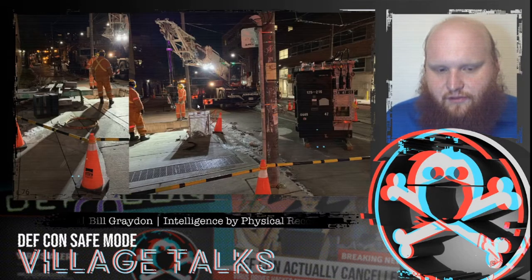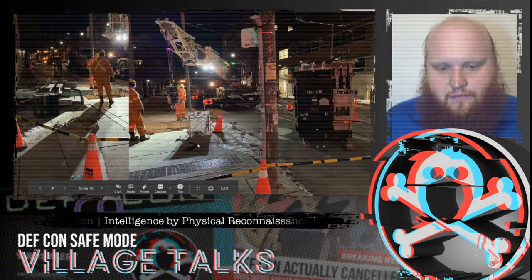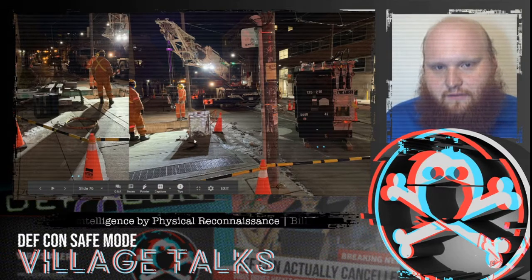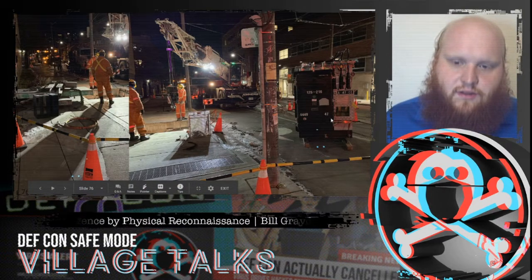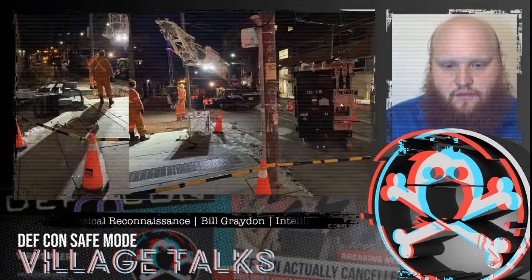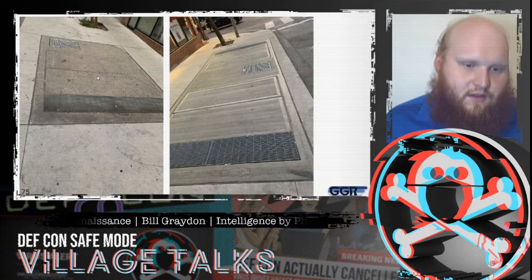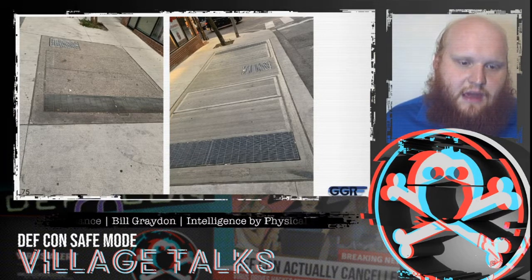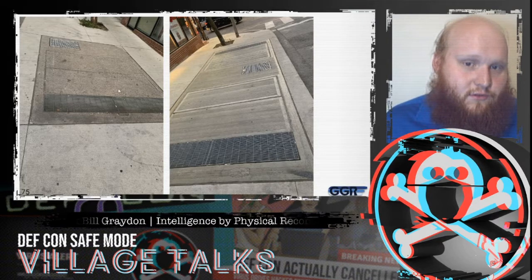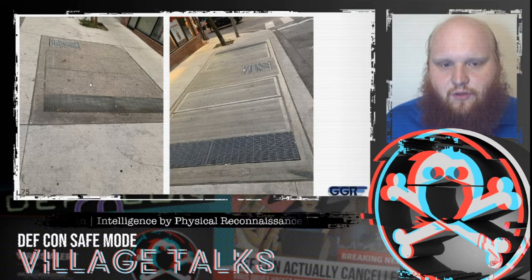Kind of an interesting aside about how those are actually maintained. These concrete slabs at the top of them are crane lifted up, and then we can crane lift in and out new transformers to maintain those. So that's kind of interesting how that works. These all look similar to this, with an access hatch and a vent, since transformers do need to be vented or cooled in some way, as well as these crane liftable concrete slabs.